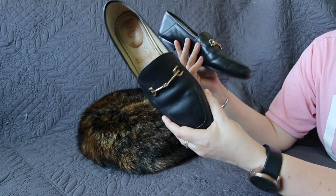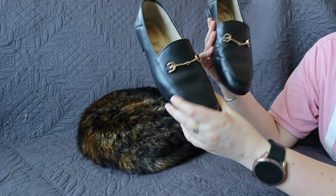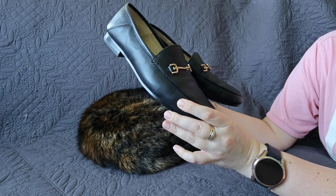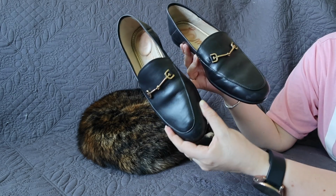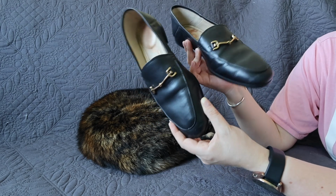In any case, I've never found a pair of loafers that makes me want to walk in them all day long. But these are definitely worthwhile, especially if your feet are more on the narrow side. Very soft, very classic, goes with everything. I would definitely recommend them. Just perhaps reconsider or try them out first if you have wider feet.